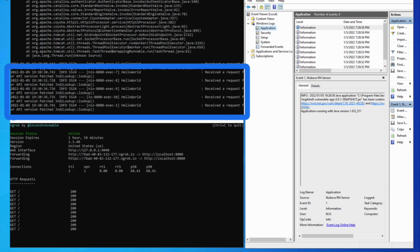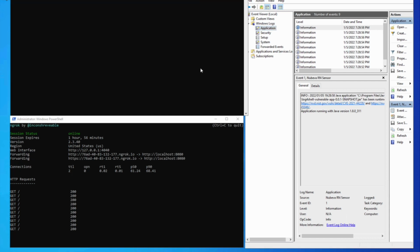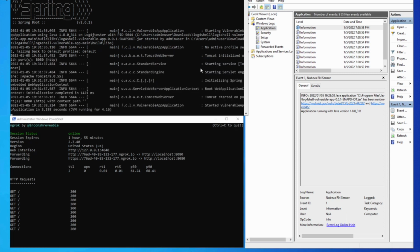In the Java application logs in the upper terminal, you will see that the requests were accepted and the hot patch bypassed the vulnerability. This also works if you launch a new Java application. Now, I'm simply going to close the Java application and then launch it again. It seems to come up normally. And let's go ahead and check the event viewer and let's see what's happened.